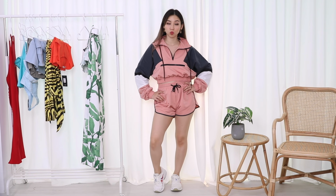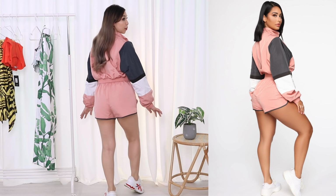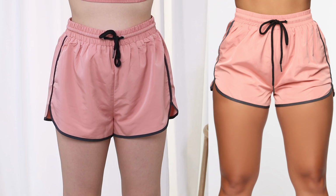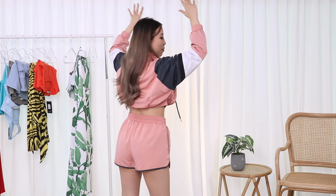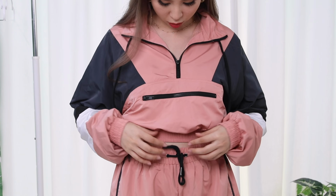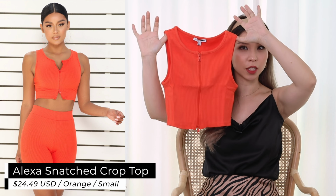There's really not much to say about this one, guys. I like it. It's very comfortable. The material feels nice. The butt. What? But shorts don't have pockets. Why do I feel like a criminal? I'm a criminal. Makes me want to go for a jog. I don't even jog.